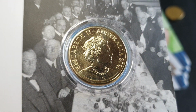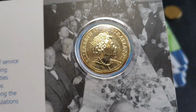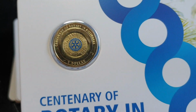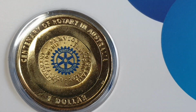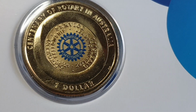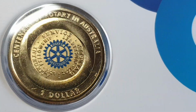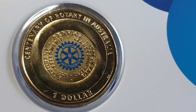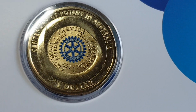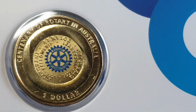So here is the effigy. These cost $15, and they haven't sold out at the mint. There is a rumor that there's a yellow one going into circulation. So this is the blue. It's supposed to be yellow in colour. Now I'm not too sure if that's true. I haven't asked the mint yet. I'm going to ask them anyway, and then I'll see if it's this coin or the yellow one going into circulation. So I really don't know.